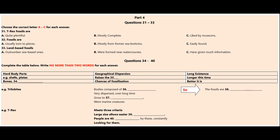That is the end of part 1. You now have half a minute to check your answer.